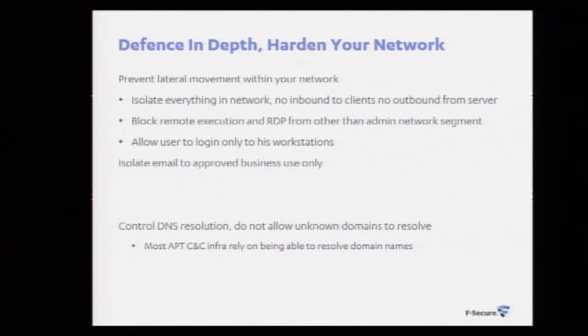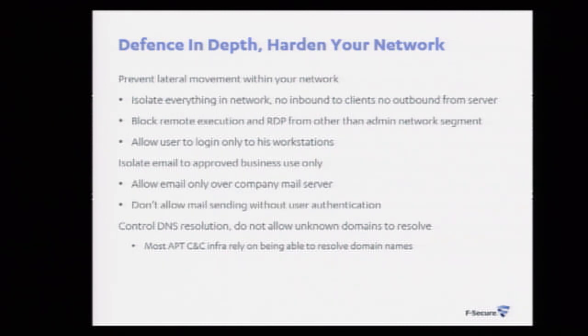And also isolate your email to approved business use only, so allow email only from the company mail server and don't allow mail sending without user authentication. And one of my favorites is controlling the DNS resolution so that you do not allow unknown domains to resolve.